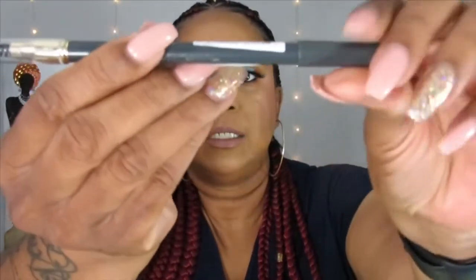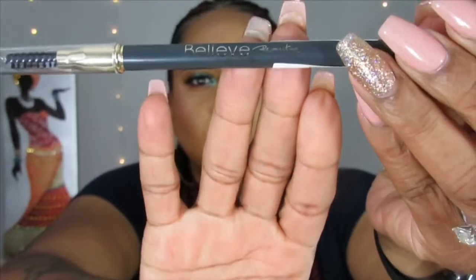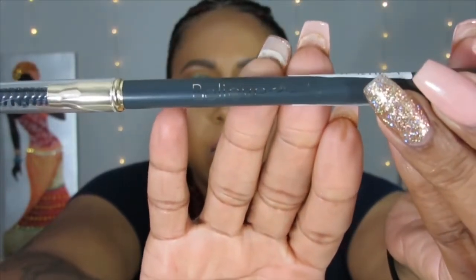Next thing I got was a brow defining pencil. This is in dark brown and it has a spoolie and it's a pencil. So that's good. Always need a spoolie.